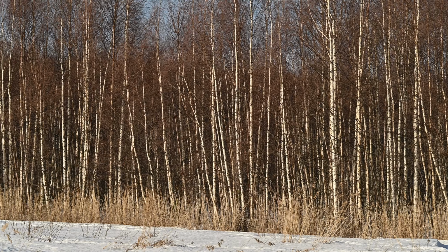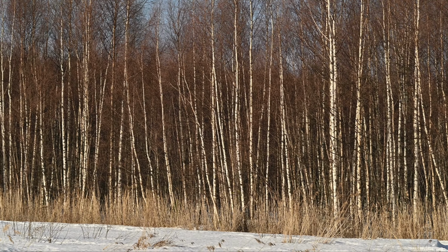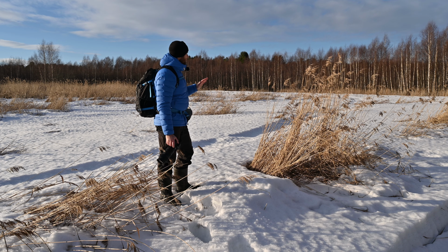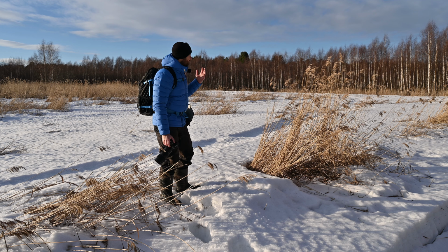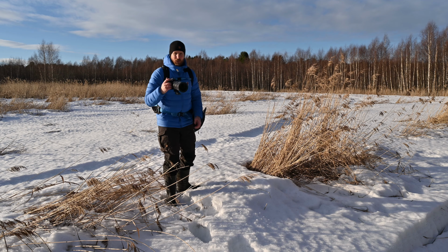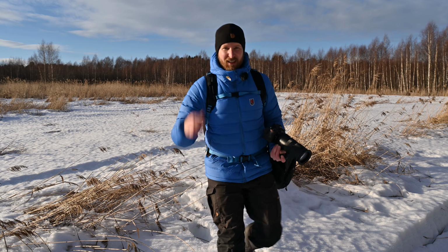Got some reeds in the lower section of the frame, and the bright white tree trunks of the birch trees are really great in black and white. And there are some sort of deep shadows in between the birches, so I think that's gonna work as a black and white photo. And I'll put it up on screen for you. Here it is.